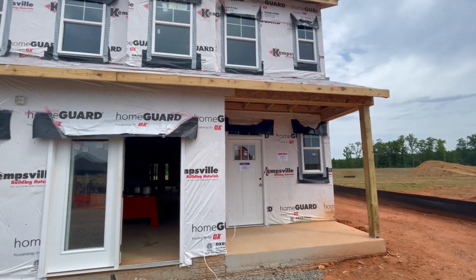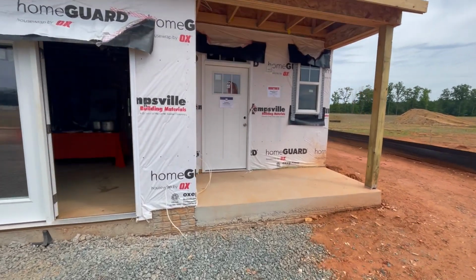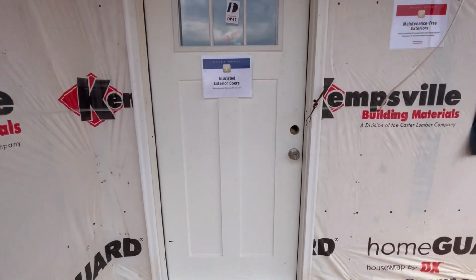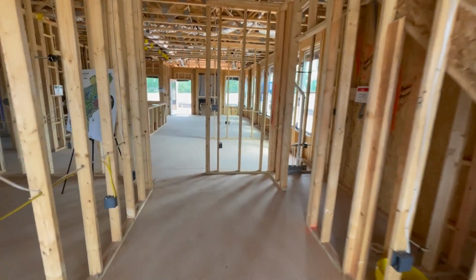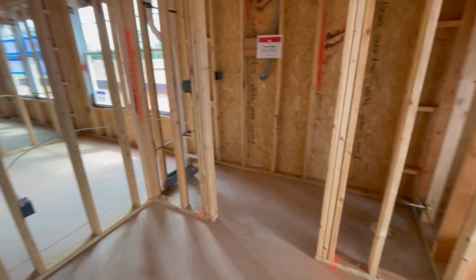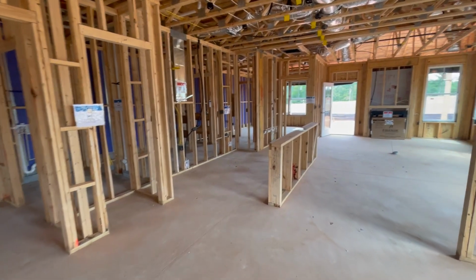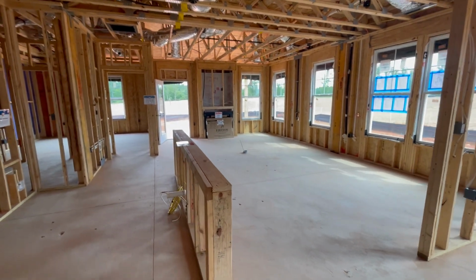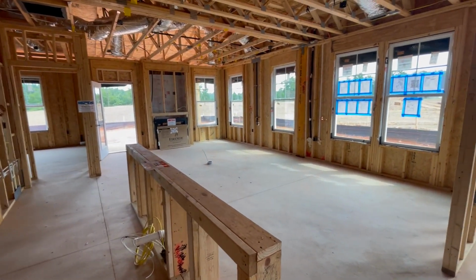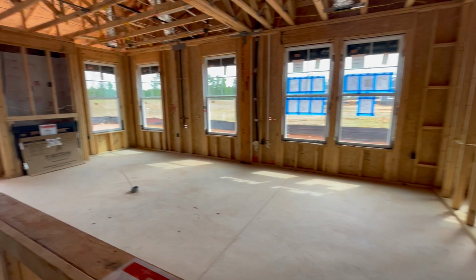So we're going to be walking into the Laurel model first. You'll notice this has a lovely front porch and a beautiful foyer. As we enter, a nice large foyer, stairs going upstairs, beautiful little powder room under here. And then you come into this beautiful great room, the large kitchen and island here getting set up with this great fireplace and a patio door out to a covered patio. So this would be your dining area and your great room.